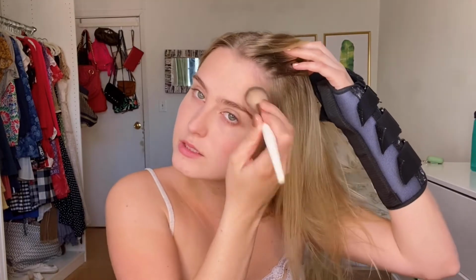Being clumsy and having a broken wrist are not a great combo, because I'm still as clumsy as before I had the broken wrist, but now I have to do everything with one hand. And so not only does this mean that I'm more likely to trip and drop stuff, but also when I do trip and drop stuff, I only have one hand to fix the situation. Like picking stuff up off the floor with only one hand.